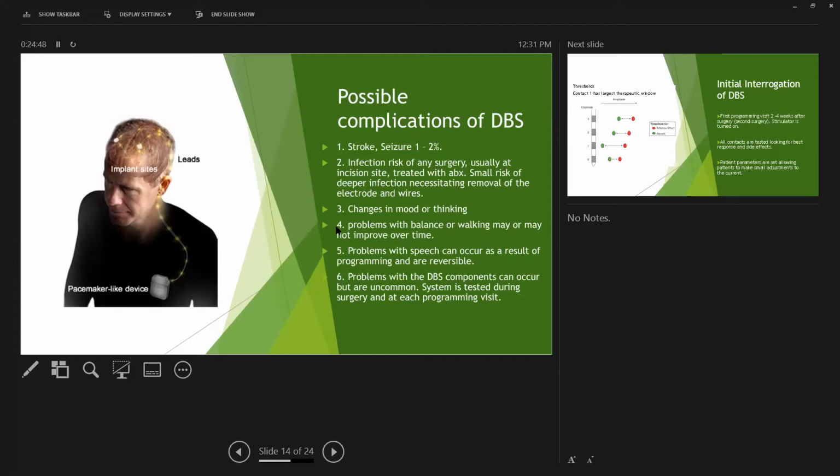Now, it's possible, but extremely rare, that there could be a deeper infection that required removing the electrodes and the wires. Personally, I've never seen that happen for any of our patients. So beyond the surgery, there's a risk of a change in mood or thinking. So part of the reason we want to make sure people don't have dementia before becoming candidates is that inserting electrodes in the brain can have a cognitive impact. Generally, it's very small, but we don't want to take somebody who already is struggling in that area. So there can be changes to your balance and walking that may or may not improve over time. There can be effects on speech. And if those are caused by the electrical stimulation to the electrode, they can be reversed.